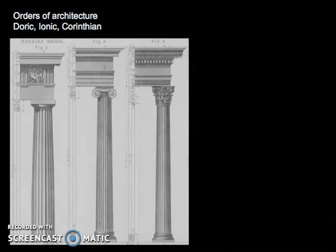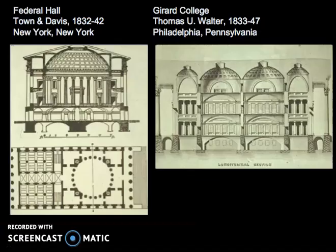The Doric has no base and a capital, or upper terminus, consisting of a saucer. The Ionic features 2 scrolls for its capital, and the Corinthian has outward turning leaves of the acanthus plant. Which 2 of these do Federal Hall and Girard College use?